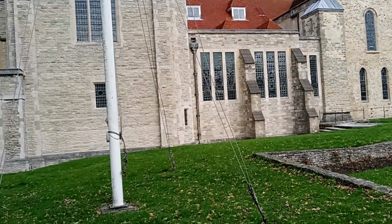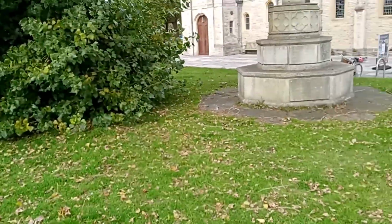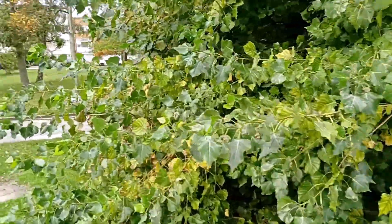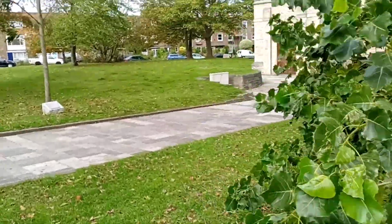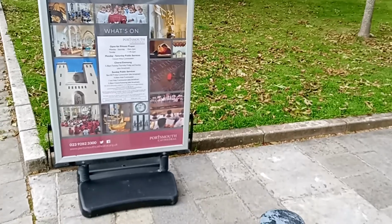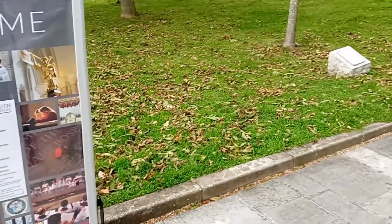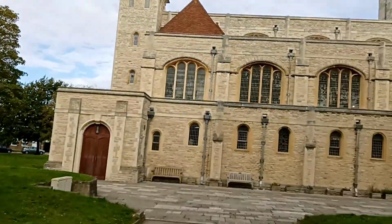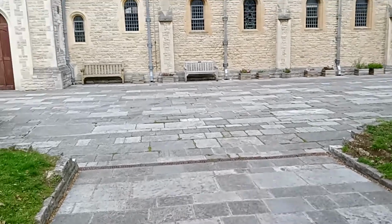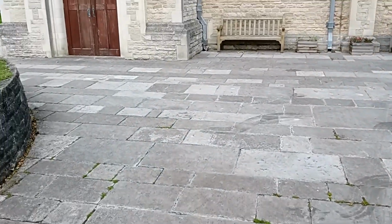As you can see, it's a magnificent building. The first chapel was completed in 1188, and a tower was used as a lighthouse, a lookout point, as it was the tallest building in Portsmouth at that time. During the 100 Years' War, the church survived an attack in 1337 by the French, which destroyed most of Portsmouth.